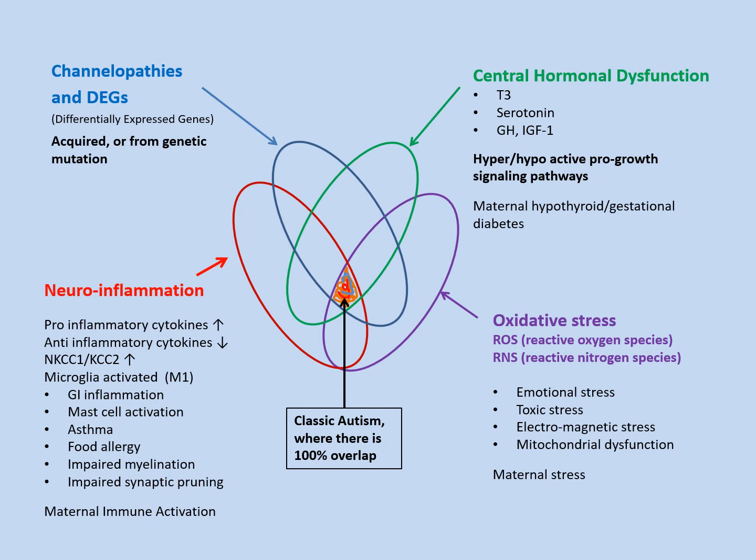When the microglia are activated, they can't get on with the job they're supposed to be doing. One of those jobs is synaptic pruning, and one feature of autism is impaired synaptic pruning. They're also involved in myelination. There are general issues regarding neuroinflammation, inflammation, and autoimmune disorders that are present in autism. This would be GI inflammation, mast cell activation, food allergy, asthma.